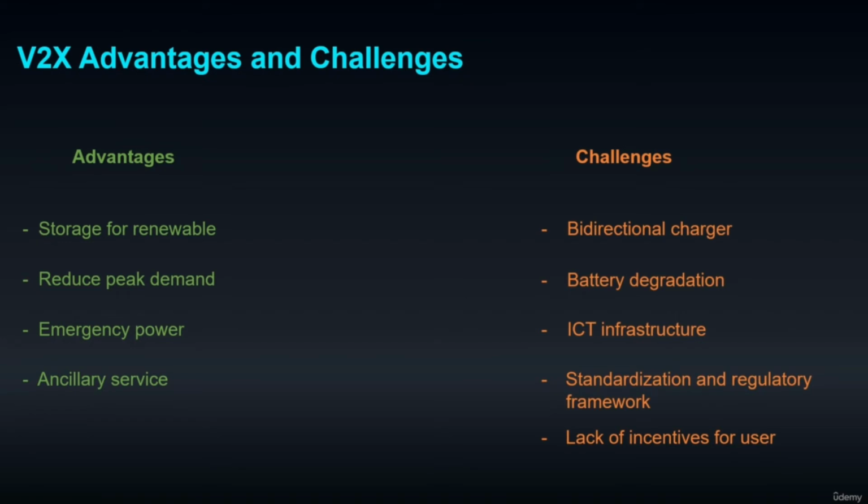At the same time, a number of the main challenges for V2X are identified as well. First, V2X needs bidirectional chargers, which are bigger and more costly than unidirectional chargers. Second, the lifetime of the battery inside the EV is partially reduced, since bidirectional charging demands more charging cycles, causing additional degradation. Further, the ICT infrastructure, the required standardizations, the regulatory framework and financial incentives which are essential for the implementation of V2X are still under development.